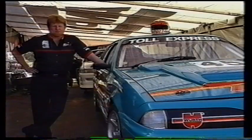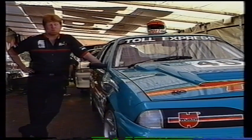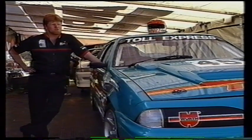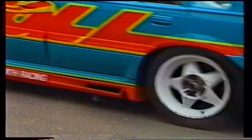We have two entries here today in the category J, which is the over 1500cc touring cars. One is the Ampol Max 3 entry, driven by myself, and the other is the Toll Express entry, driven by young Anthony Tratt, a good young up-and-coming driver who we'll probably see a lot more of around the touring car rounds next year.